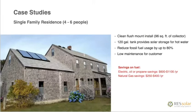Yeah, so this shows you what it looks like on a house. This is a nice Cape house. It really doesn't take up terribly much room. So if you're interested in doing solar electricity, that's often very possible with solar hot water. We can put both up on the roof. We only need about 90 square feet. If you have a nice south-facing roof, the panels can go flush, so they're quite attractive.